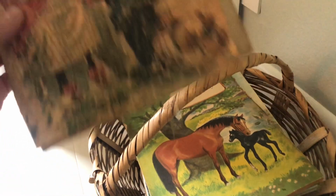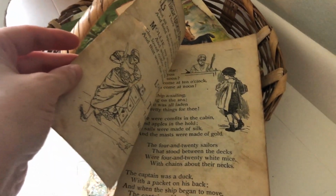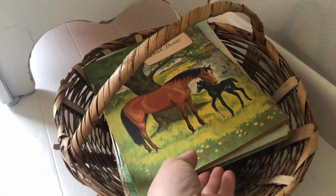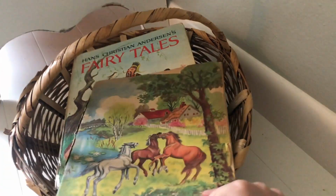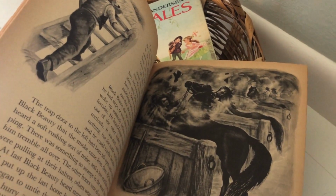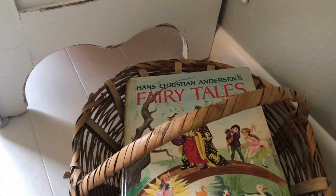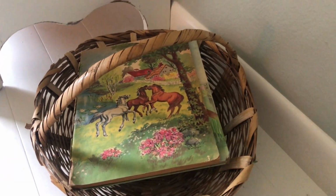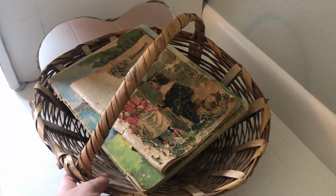These are vintage books that we got for 25 cents. This is an old storybook, and it's just so cute, you guys. This is an old Black Beauty book, and the colors are so different, you guys, compared to nowadays. Like, isn't that just so unique and pretty? And then we got this Hans Christian Andersen's fairy tale book. That's vintage as well. And we paid no more than 25 cents each for these books. And so they're just layered in this cute little basket in the girls' room. And I love it.